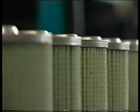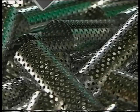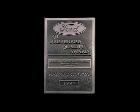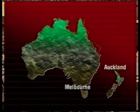GUD Manufacturing is also committed to the ISO 9000 series quality accreditation and is a recipient of the prestigious Ford Q1 award. This quality commitment is reflected in the production of Ryco products at its manufacturing plants at Sunshine, Melbourne and at Avondale, Auckland.